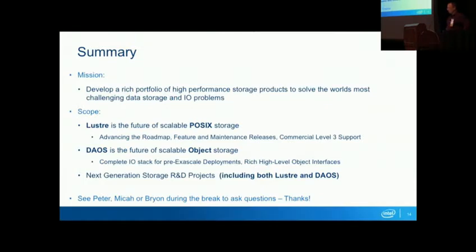So in summary, we still see Lustre as the future of scalable POSIX storage. It's not going anywhere. We think it's going to be around for a long time, and it is a key piece in our complete I/O stack solution. All the other components that we're working on that I mentioned for the Coral project rely on that parallel file system being there. DAOS is a longer-term vision for new workloads, for analytics, for machine learning, with a different interface that would take advantage of NVRAM and byte granular storage. I hope I've convinced you that the work is still underway at Intel, Lustre's not going anywhere, and we think it's got a long future.